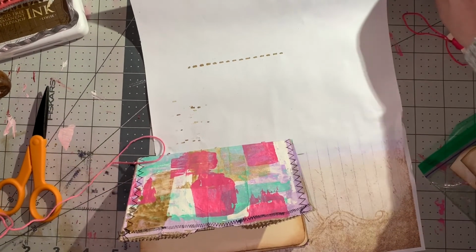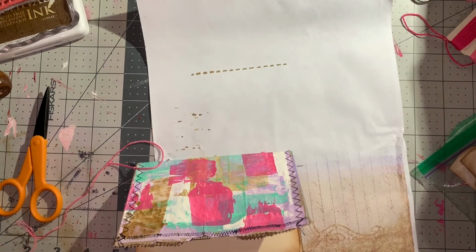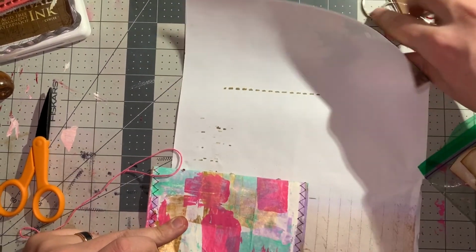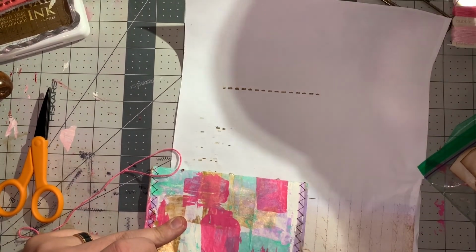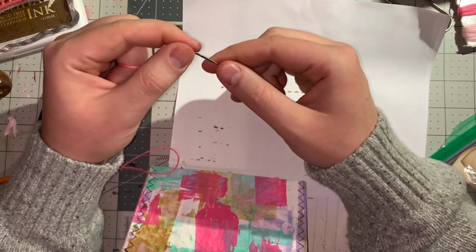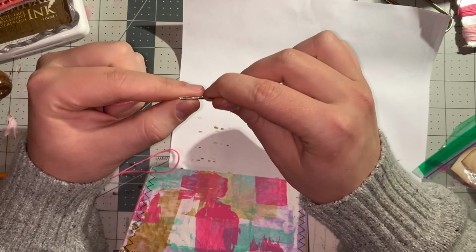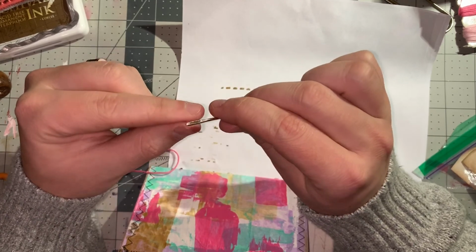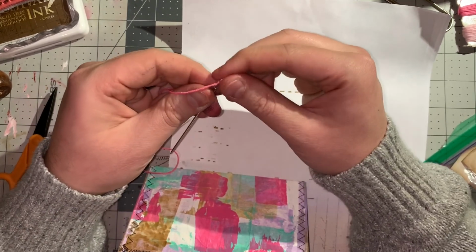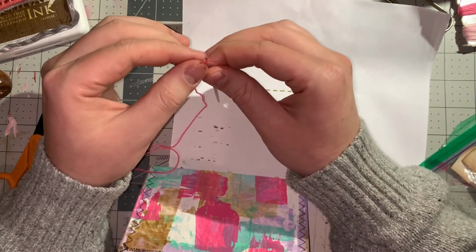Why'd I do that? Because now I probably can't thread it through my needle. Where'd the needle go? Nope, not that one. Where'd the needle go? There it is. So this one's a large needle. It's like 4 inches, I think, and it's got a big eye. I want to say that will go through it, but I'm not sure. And no, probably won't.